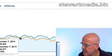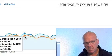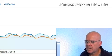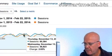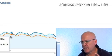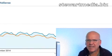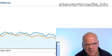And as soon as we did, and this is a year-on-year comparison, you can see back here, it's pretty much level pegging for November. And then when we started looking at it around early December, you can see we start to pull away. And that works out to about a 10% increase. Now you might say, oh, 10% is not much.